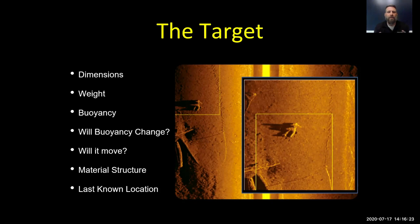And you're going to want to know that mainly for the return of the frequency. What is your object going to look like when you actually see it? And then, of course, the last on our list is the last known location. You can get this several ways. The main way is who reported it to you. The person that reported it probably saw it happen and can point, that's where it happened.